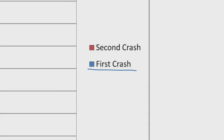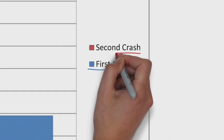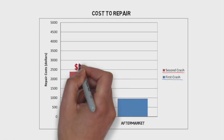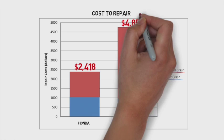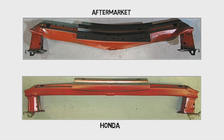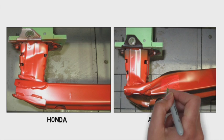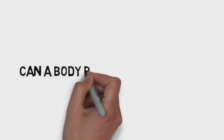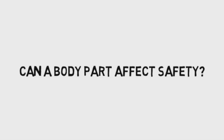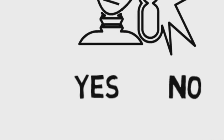And as an added bonus, an independent test comparing a vehicle repaired with Honda genuine bumper parts to one with the same repairs using aftermarket parts revealed that the use of aftermarket parts could double the cost of repair after a subsequent crash. Of course, different parts may perform differently, and that's exactly the point. So, while there may be some important differences in the part or the cost of repair, the real question is still, can a body part affect vehicle safety system performance? And the answer? A simple yes.